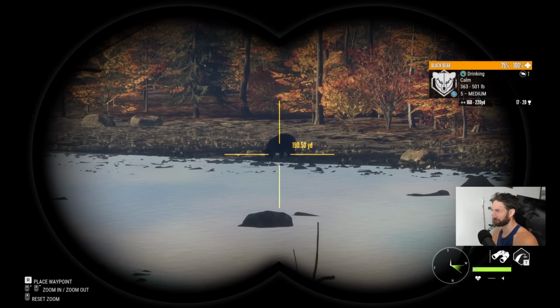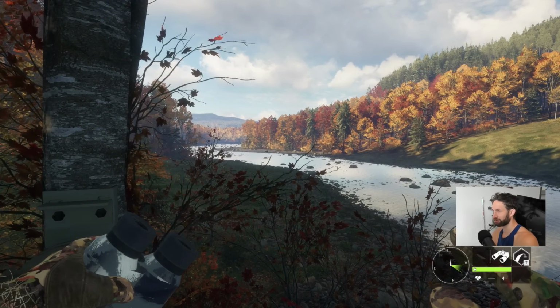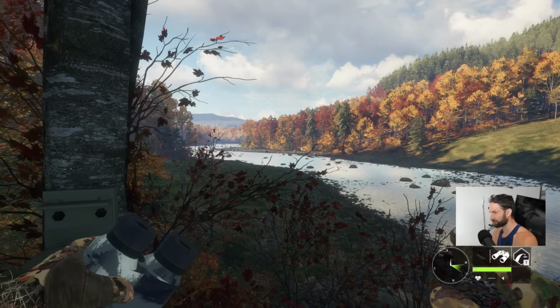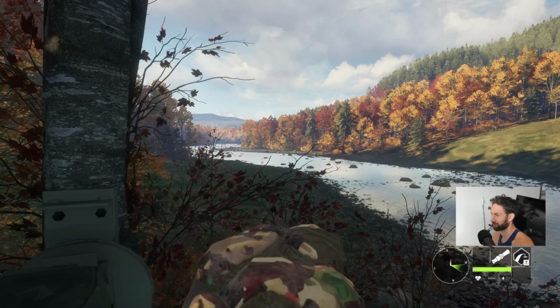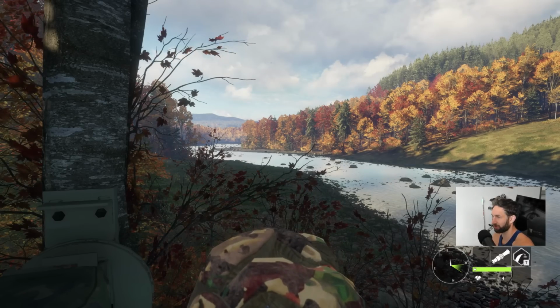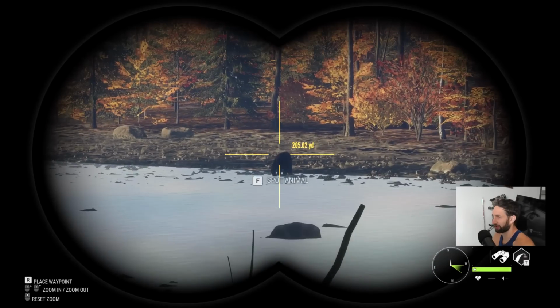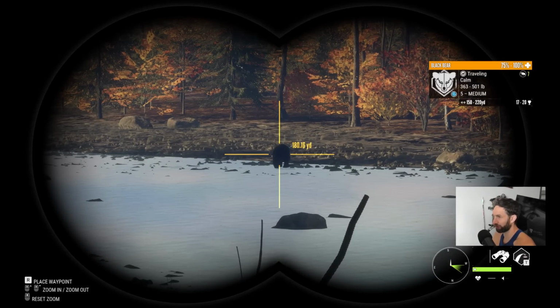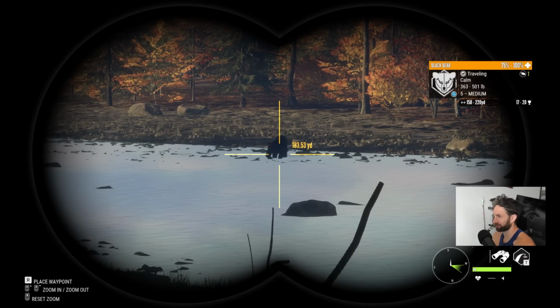Well, there's our bear. Doesn't exactly seem to be interested in coming to the call just yet, but we'll give him a chance. And there we go. We got his attention. Just like that. We got a nice big old black bear coming in. Wow, look at that.